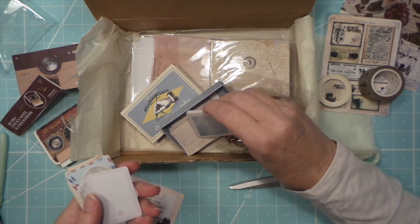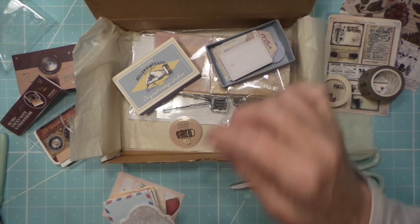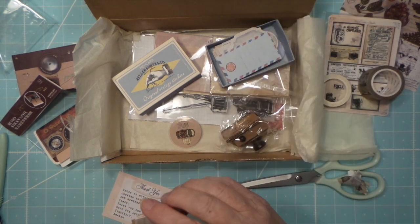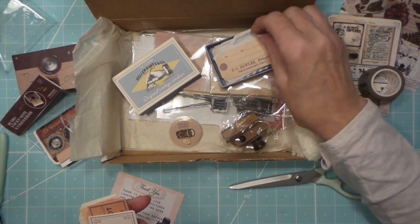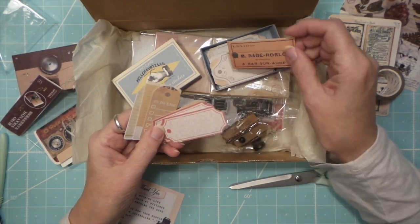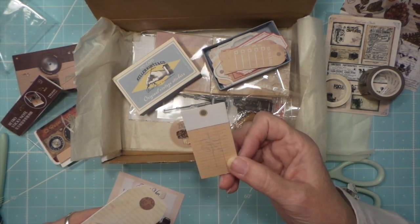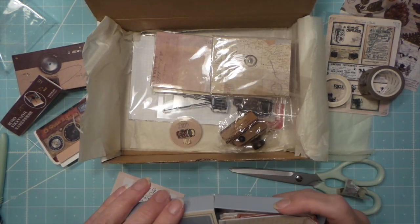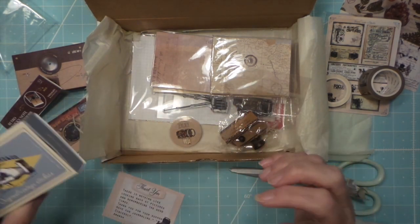Photo corners or photo sleeves. I'm saving that for last. Pretty. All stickers, that's awesome. So you could do all your journaling without any glue or need for adhesive. Cool. Some labels. Another check. Very cool. And another awesome box that you can use. I mean, you could leave that and put another little mini or something in there.